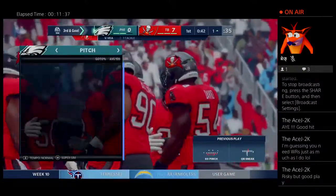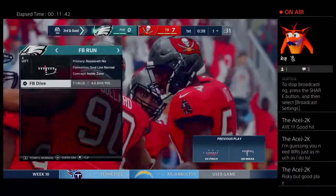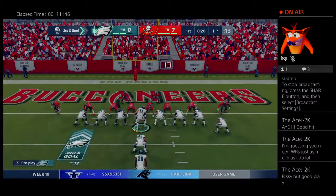Almost want to go Shakespeare here. My kingdom for a yard. Quarterback sneak, nothing doing. Better you be careful. Shakespeare might sue you. Yeah, he might come get me, right? Good luck with that, Bard.